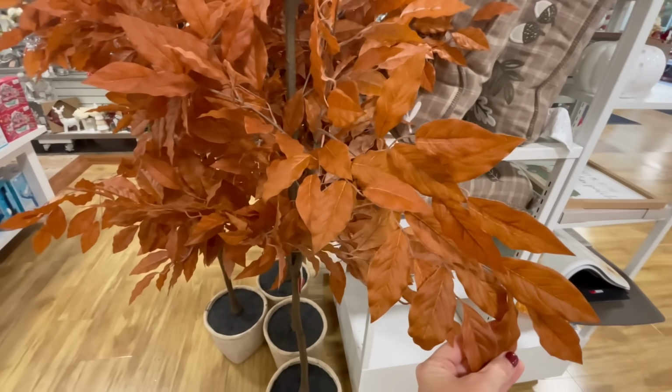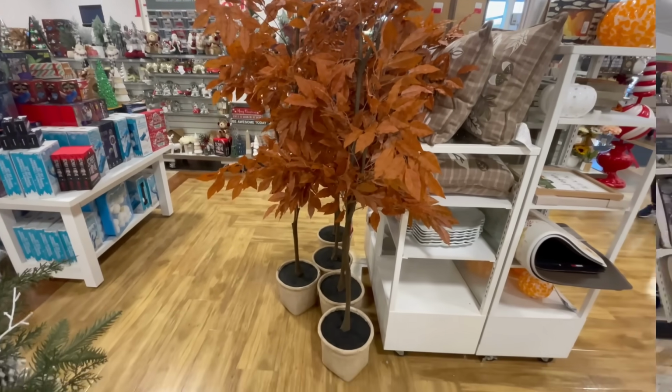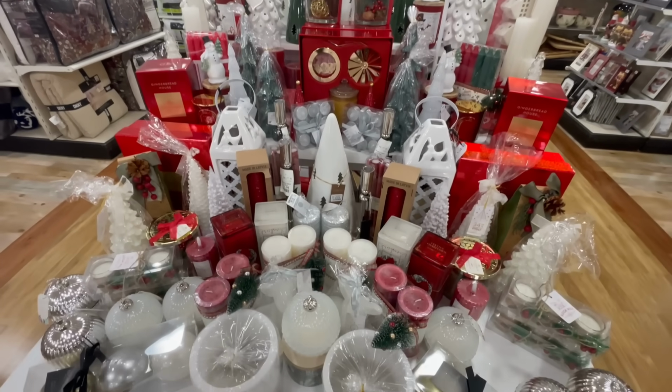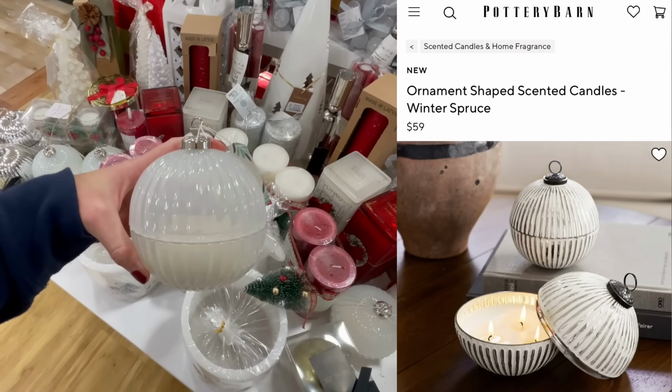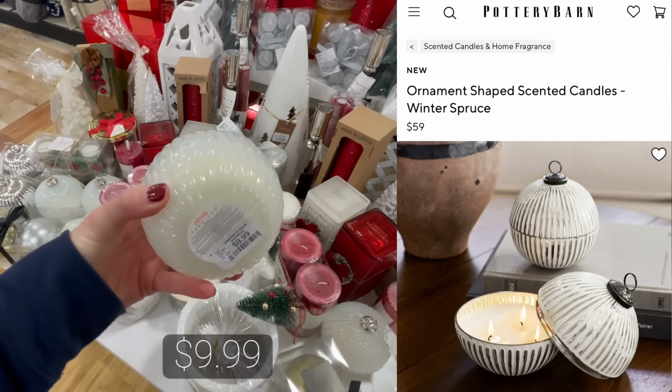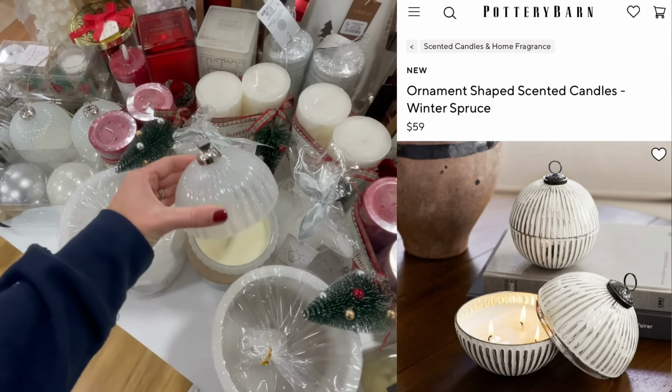This is definitely a great time to snag some deals on autumn decor for next year as well. Now, something that I spotted here last year, but there weren't very many of them, were these gorgeous ornament candles. So I was so excited to see a bunch of them in store this year. They are super similar to the ones sold at Pottery Barn for almost 6 times the price.